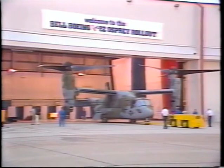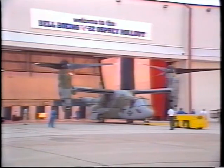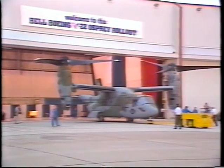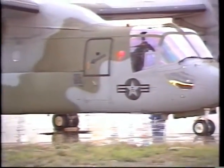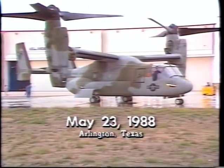This is an exception in the tradition of X-plane research. It is rare that research technologies and configurations are directly incorporated into production aircraft. The rollout ceremony of the No. 1 Bell Boeing V-22 Osprey production aircraft occurred on May 23, 1988.